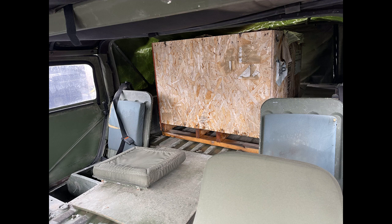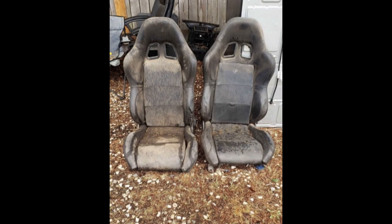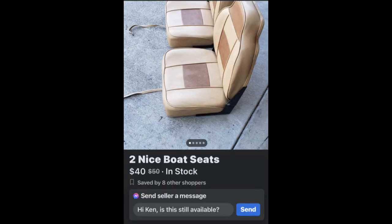But on the other hand, if you just want cheap seats, you can find them anywhere. Just go on your local marketplace or OfferUp, and you'll find a lot of good varieties of small seats that guys are just trying to get rid of. Now, they don't have to be exactly pristine, but what you're looking for is just something that's small and it's got some lumbar support, some back support. You could even go and find boat seats if you wanted to. Look at this, cheap as hell right here.